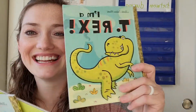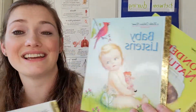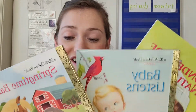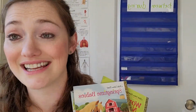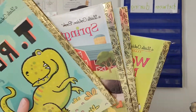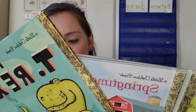And then books. I got these beautiful, well, there's a couple beautiful and then one silly. I'm in T-Rex. And then Springtime Babies, Baby Listens, and Wonders of Nature. I looked through these and they are so beautiful. I'm really excited for all of these. And my son Isaiah loves dinosaurs, so I got him this one as well. So these are the little golden books, and they're from Amazon. There's some other ones they have listed here that look super cute on the back.